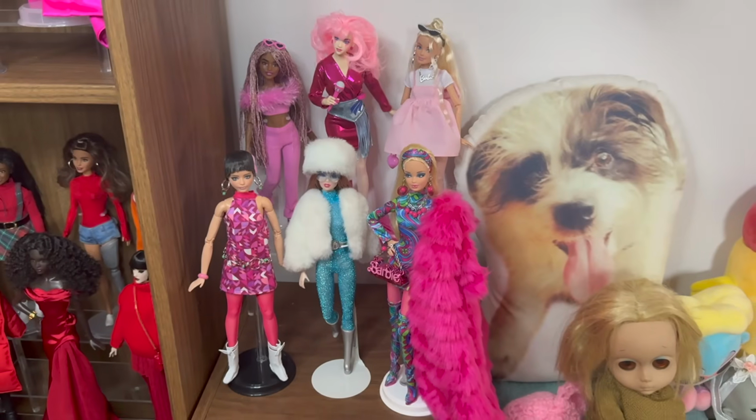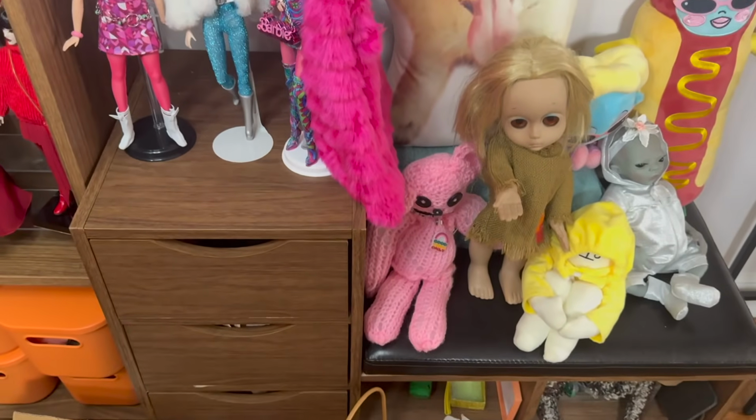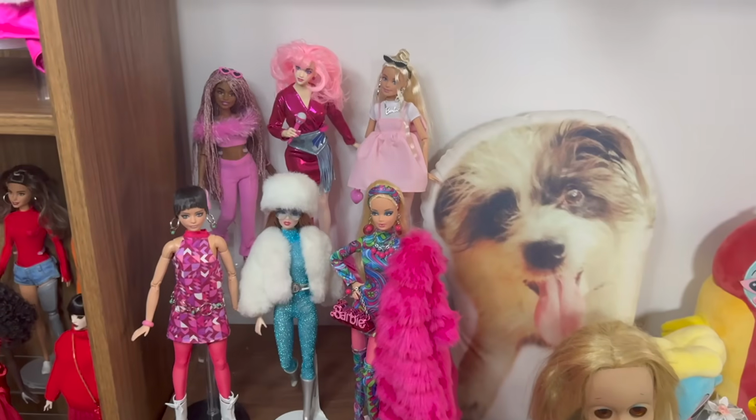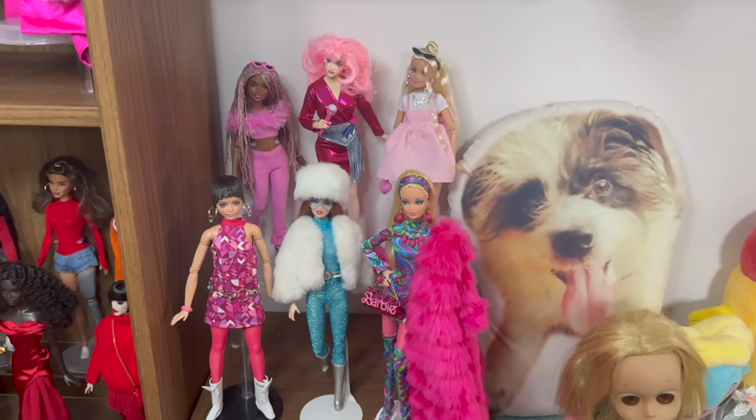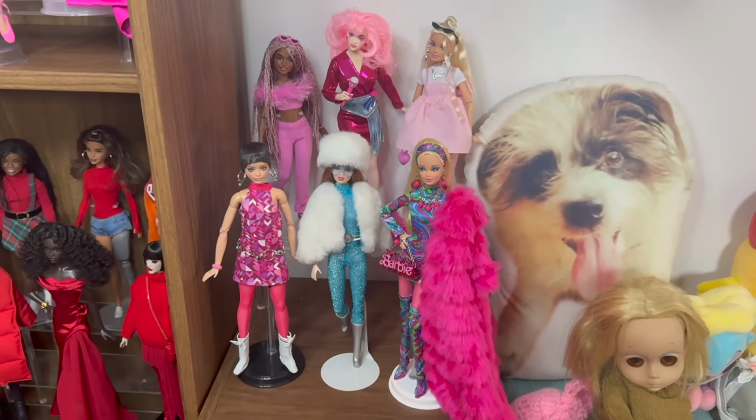Next, we've got this little table here. It's just kind of a piece of this unit. Don't look at the floor, it's a mess. And you know, I figured it was a fine place to put some dolls. And I feel like they're pretty prominent because you probably see them in my videos. So I put a lot of dolls that I like here.